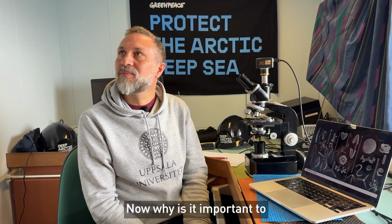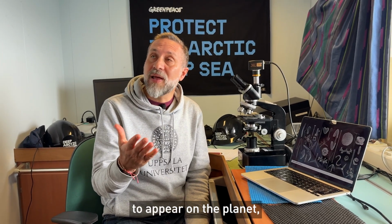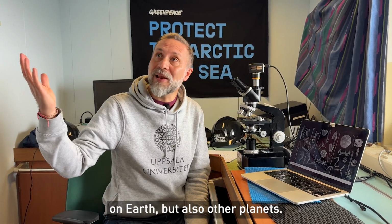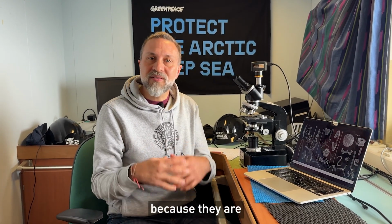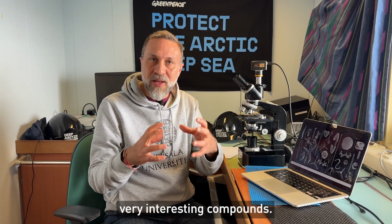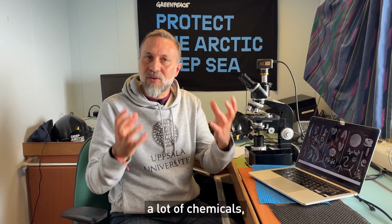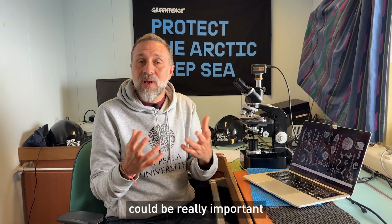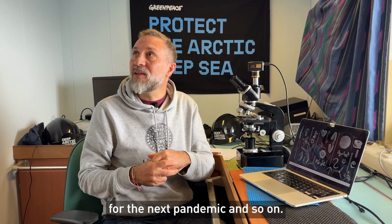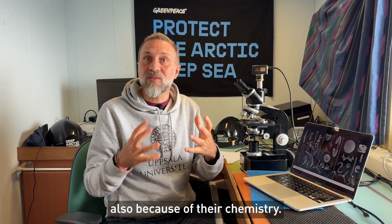And why is it important to research sponges? It's important because since they are the first animals to appear on the planet, it will give us a hint on how animals can appear on Earth, but also other planets. They are also important because they are little pharmaceutical industries in the sense that they are producing a lot of very interesting compounds. They live in symbiosis with a lot of bacteria, and the bacteria and the sponge together produce a lot of chemicals. And these chemicals could be really important cures for the future, for drug leads, for the next pandemic, and so on. So it's very important to describe and explore these sponges also because of their chemistry.